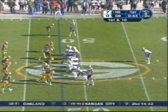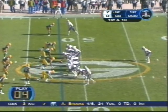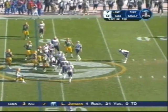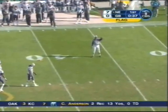Now from the Green Bay 47. And we get movement up front. False start. Offense number 70. 5-yard penalty. It's still first down. That's Logan Mankins, the left guard.